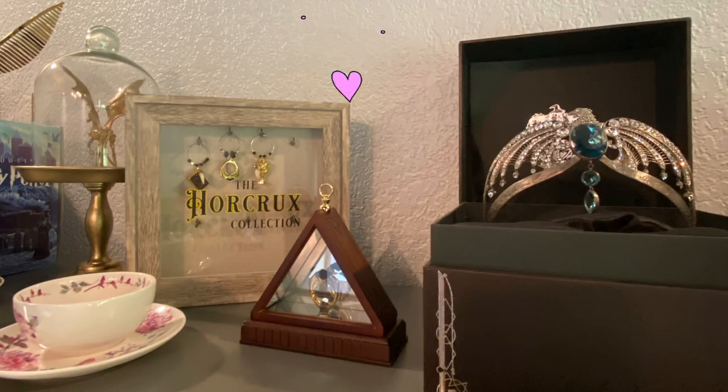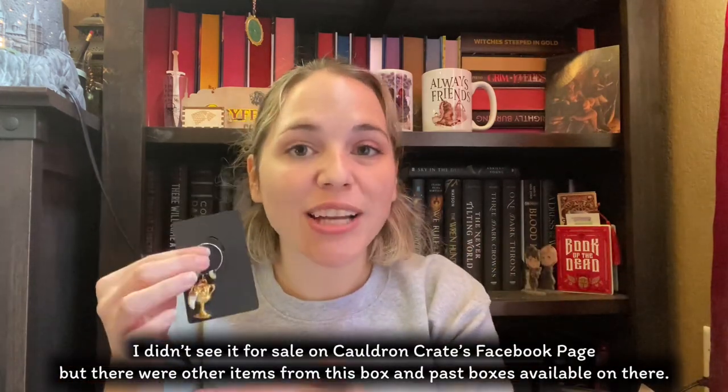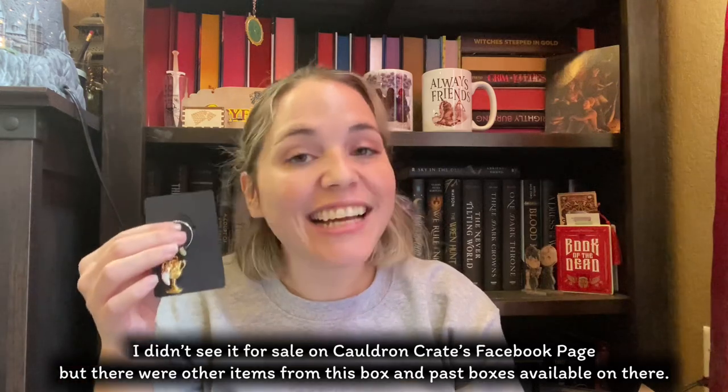Like I have said in previous unboxings for Cauldron Crate, I am not a wine drinker. I finally did buy a few wine glasses and used them for other drinks that I was able to put my wine charms on. But if you missed it, in one of my previous unboxings, I showed you a little box case that Leanne has created for us to store our wine charms in. I will try to put a picture of it here for you guys. I don't know if it's still for sale on her shop. If it is, I'll put it on the screen as well. But that is where my wine charms live currently, and I absolutely love it.